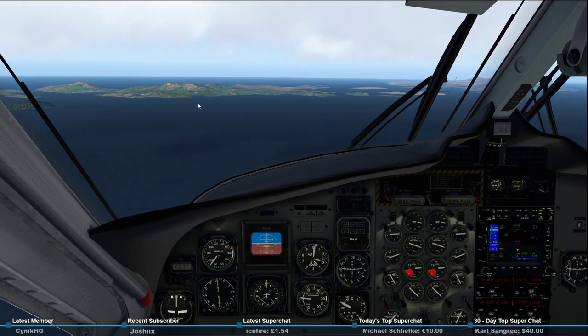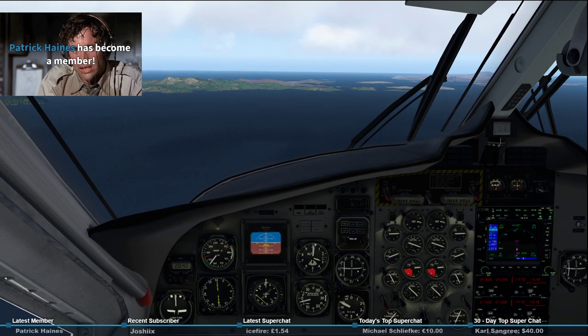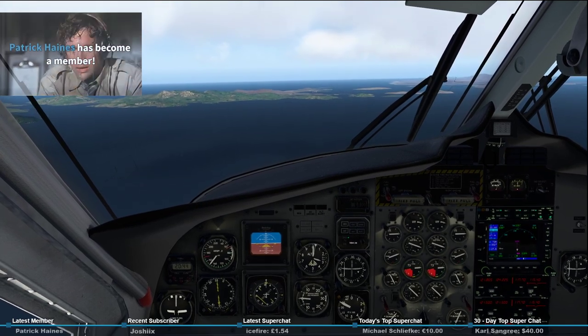Chris Lionheart, looks like the flap settings worked out better. Yeah, it was a lot easier to control than before. But I think that was all my problem, or mistakes on the first approach.